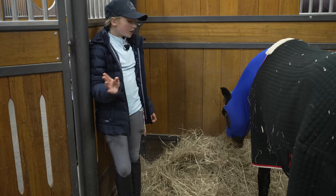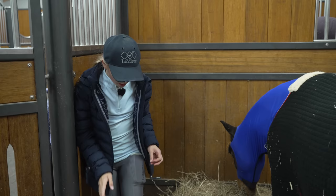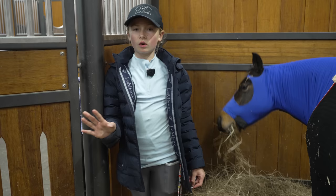So Rolo is all tucked up in bed now. Cloudy's got a little hood, and it actually fits him really nicely. I need to clean my boots because they are not in the best condition they've ever been in. And I also need to get all my white jodhpurs and my show jacket and all of my hair stuff ready for tomorrow, but I'm super excited.